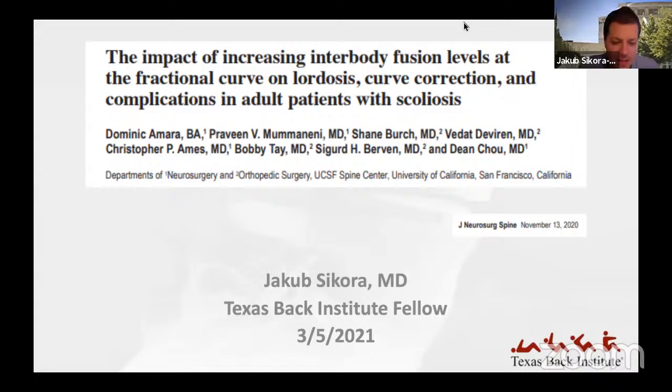Well, I'll continue this discussion. My name is Jacob Scrum, one of the Texas VAC fellows. I'm here to discuss the impact of increasing interbody fusion levels at the fractional curve on lordosis, curve correction, and complications in adults with scoliosis. This was published in 2020 in the Journal of Neurosurgery Spine. And I do think it's a very fair title to the paper.